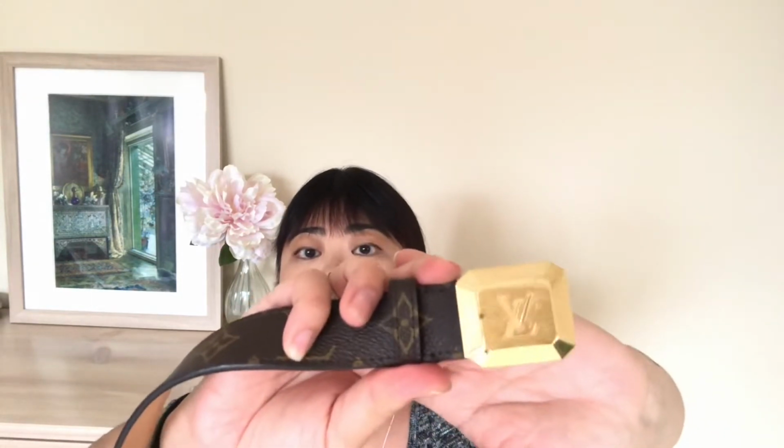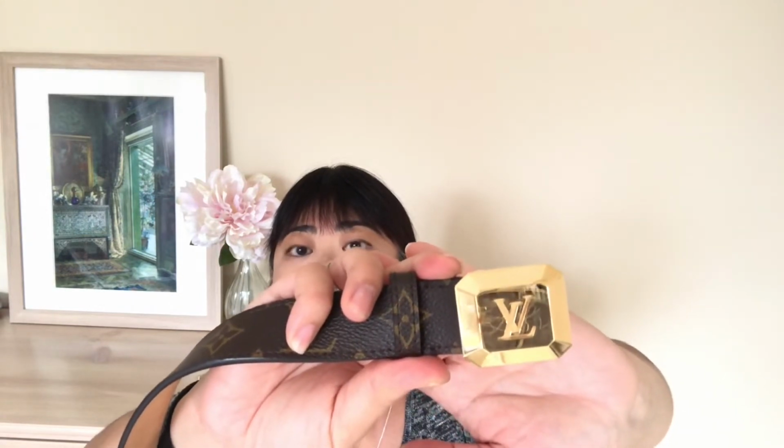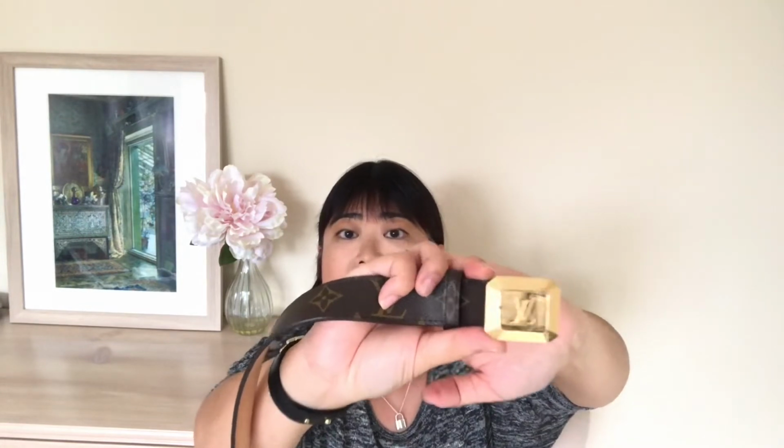But then you look at this. Look at the buckle. Look at the scratches on this thing. Oh my goodness. When I noticed this, I literally screamed in horror, because I'm always very, very careful when I wear my luxury items, and I could not for the life of me figure out how I managed to get these scratches like this.